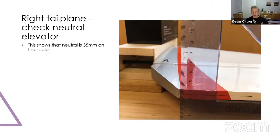And if it's not, again, a recap from last time, don't go playing with subtrims and things on your transmitter. Switch everything off, unplug it, and adjust the clevis and get it right so that the tailplane and elevator are actually aligned and level. It took me 3 goes on that one. I went 2 turns out on the clevis and then half a turn back until I was completely satisfied it was lined up. So be patient and do that. And again, it's a one-off job. You don't have to do it again.